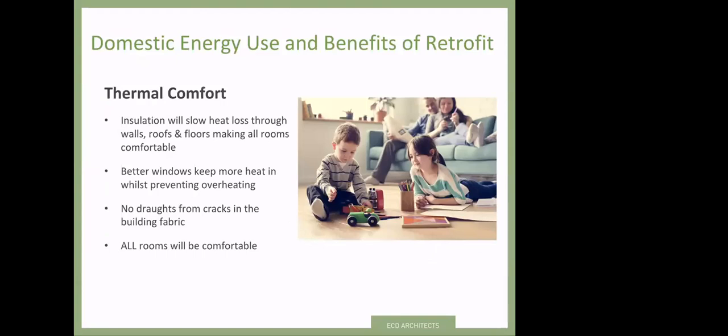Thermal comfort, I think I've mentioned several times now, but obviously you can now use all the rooms in your property, and this is obviously more important than ever as we're all spending a lot more time in our homes. All our homes can be comfortable, and we found from many projects we've been involved in, the unexpected benefits of children being able to do their homework in their bedrooms because they can sit there and it's not so cold that it's impossible to sit there. They don't end up doing their homework in the living room. So it's lots of unexpected benefits like that as well.